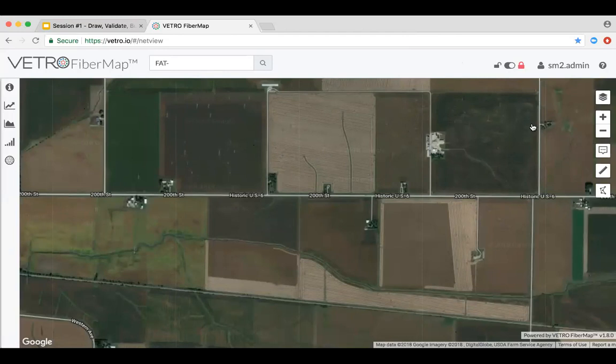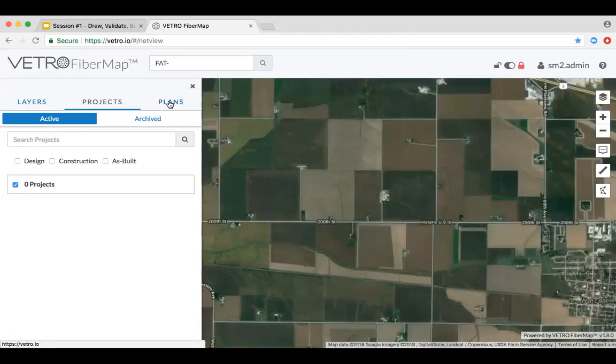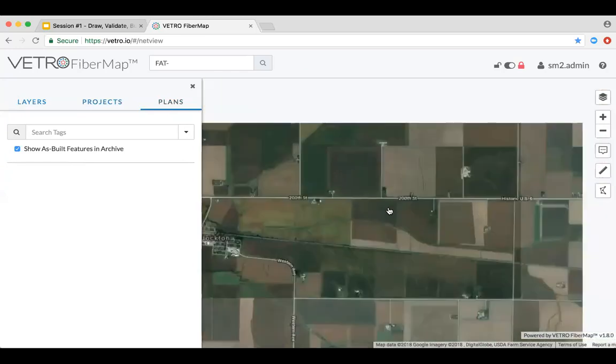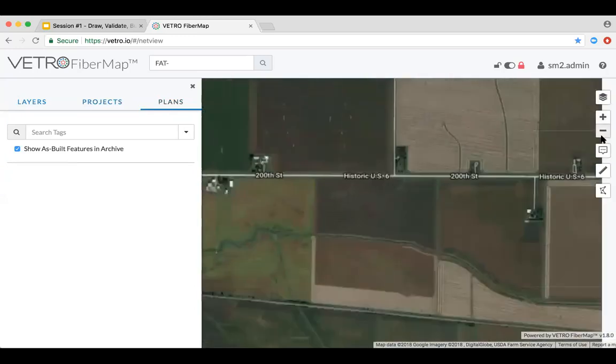So the way that we organize the instances of VETRO FiberMap is around projects and plans. A project typically represents a geographic region, whereas a plan, which exists within the project, will represent either a subset, a smaller geographic region, or it can represent phases of that project. Some of the ways that we navigate this map: we can click and drag to move around. We can use a scroll button on a mouse to zoom in or zoom out. You can double click to zoom, shift double click to zoom out. We also have these tools over here for zooming in and out.